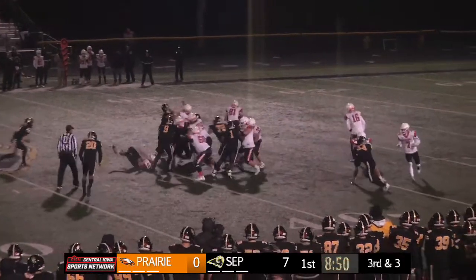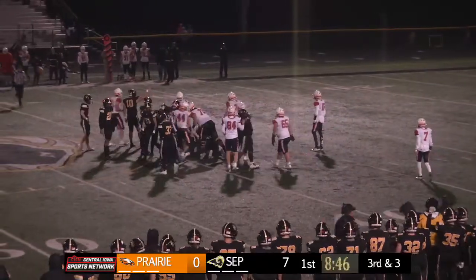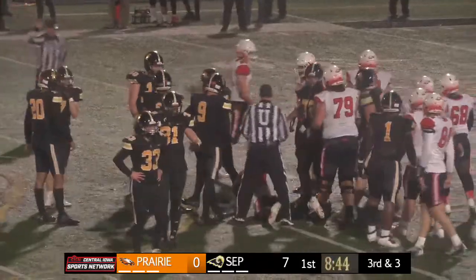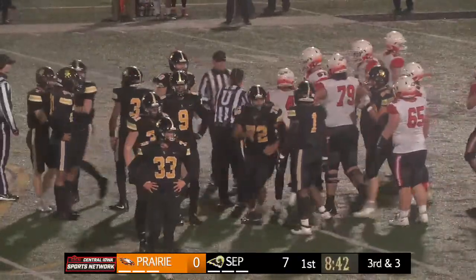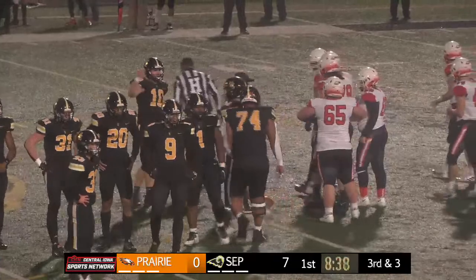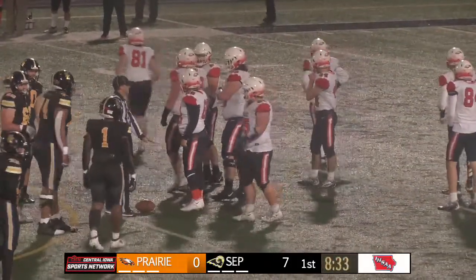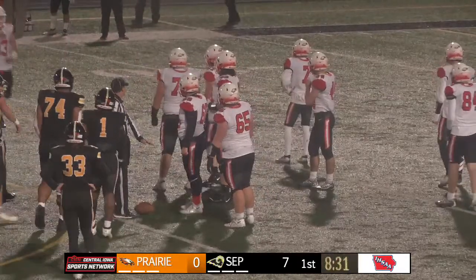Comes in motion again. Now they take the snap, right up the middle is Taylor. And looks like they're right on the line. That may be enough for the first. No, they marked it behind the line. They were standing on the line, but he's going to be short. 4th and 1. What do you do here early?